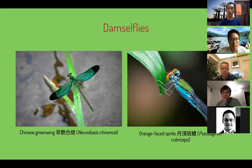Another more beautiful damselfly is this orange-faced sprite, as you can see how it gets its name. It also has a very, very multicolored body.